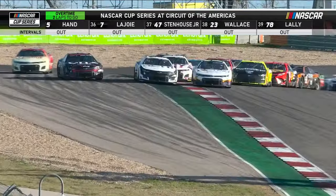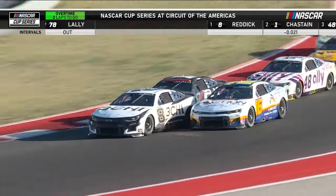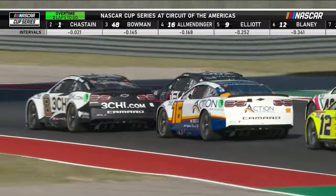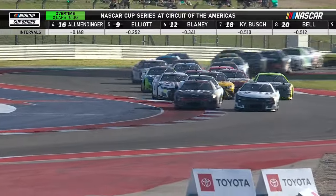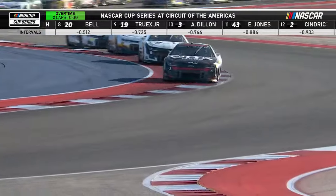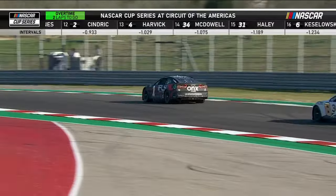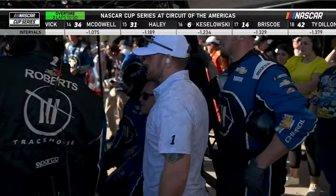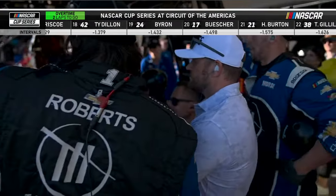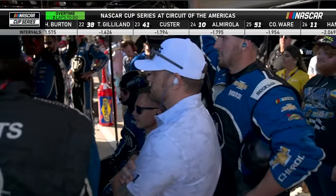He's going to have to run him wide. He does. Oh, boy. Contact. Allmendinger trying to force the issue to the inside. Nothing there. He's up against the bumper of Tyler Reddick. Reddick side by side. Chastain takes the lead back. That was a move. Strong move. He had to get into him a little bit. He leaned on him, but if he didn't, he was going to be swallowed up. He'd have been fourth right there. Aggressive move, but that's what it takes to win this race. Absolutely. He didn't do anything to take anybody out. Nobody spun out in the transaction. Let it go. And he's pulling away.